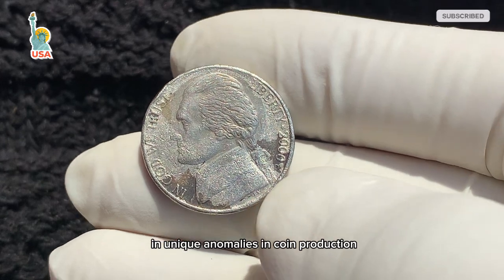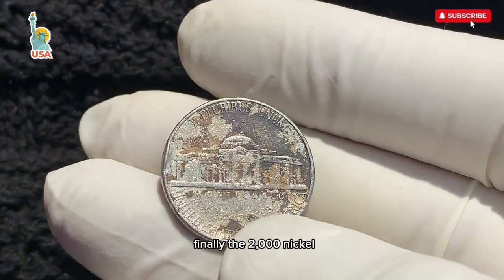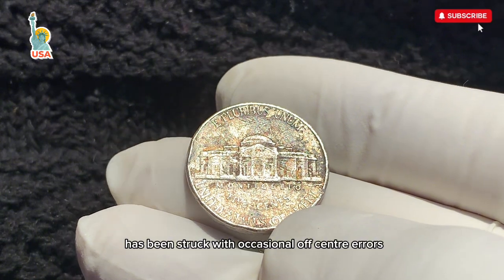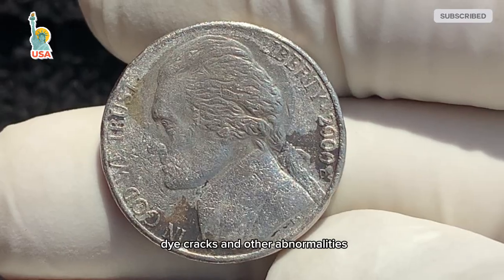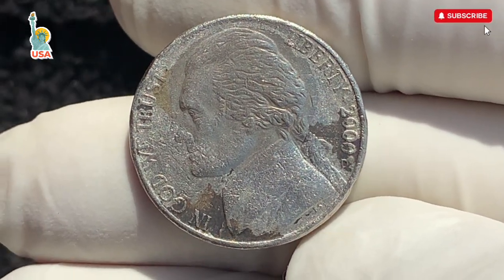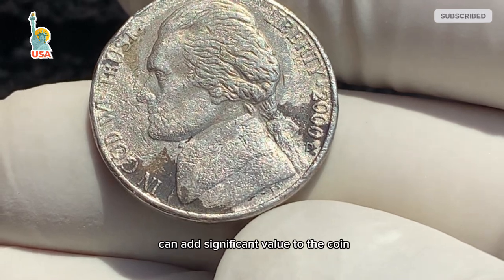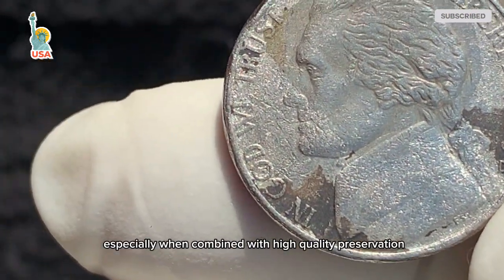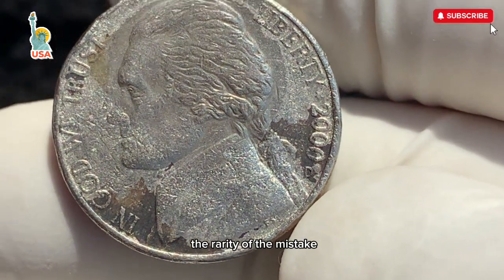anomalies in coin production. Finally, the 2000 nickel, like other modern coins, has been struck with occasional off-center errors, die cracks, and other abnormalities. Each of these errors can add significant value to the coin, especially when combined with high-quality preservation and the rarity of the mistake.